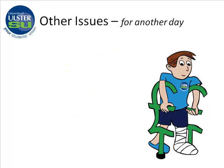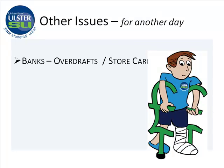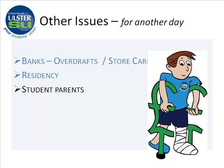Other issues that perhaps I could go into in more detail another day, if they apply to you, by all means contact me and we'll try and help. I often find myself advising students on banks, what an overdraft is for, how to manage their overdraft, credit cards and store cards, residency, what constitutes a UK student, how you qualify, and what happens if you don't qualify. Student parents, students who have children either before they come to the university or during the university, what supports and help might be available for them.